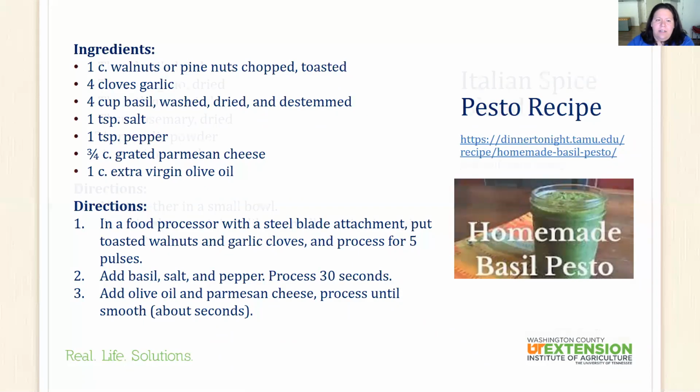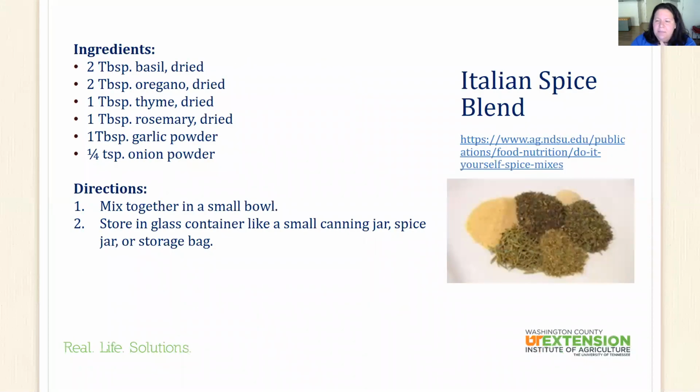The other thing that's on here is an Italian spice blend, so you can make your own Italian spice blend. Typically what's in them is basil, oregano, thyme, rosemary, garlic, and also onions. If you do make your own blends, you can store them in a small canning jar, in a spice jar, or a storage bag.